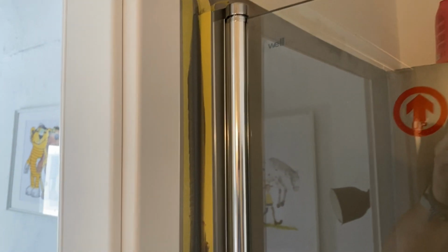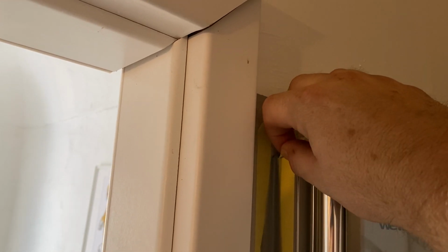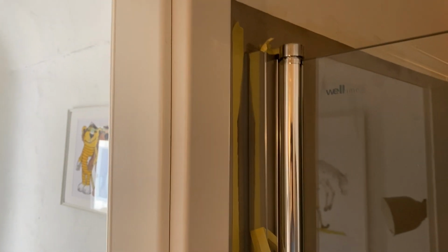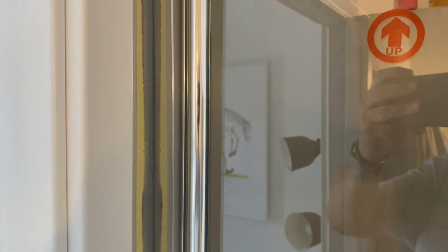And there we go. I know I didn't show this, but not so easy because it is very small in here. But you can just peel the masking tape off while the silicone is still pretty fresh. It leaves a lovely, clean, won't focus, but there we go, lovely clean line of silicone. So I'm just going to pull all of these off and then not go near it for at least 12 hours.